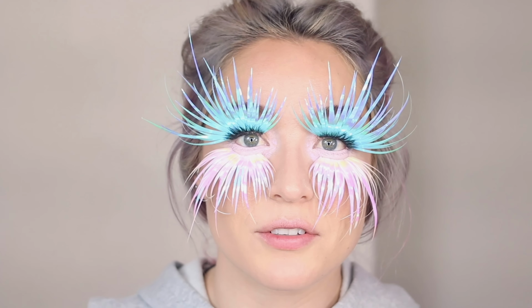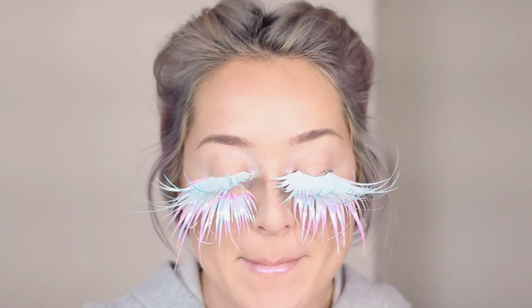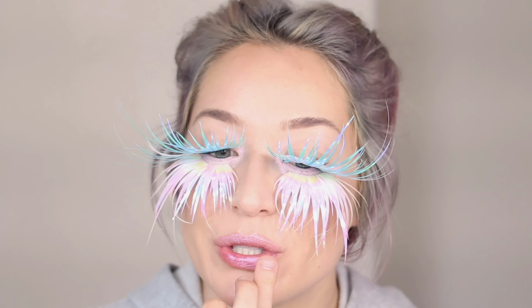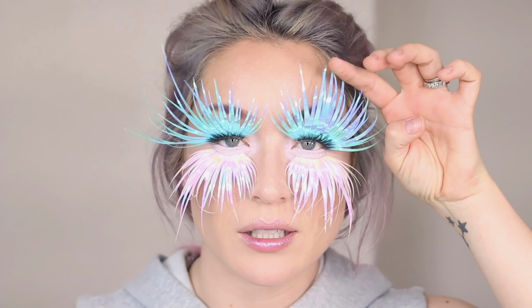All right, guys, and to finish the look before my eyes fall off, I'm going to take some Tarte H2O Gloss in Bora, and I'm going to pat that into the lip, and that is it. So this is my Met camp themed lash inspired look.